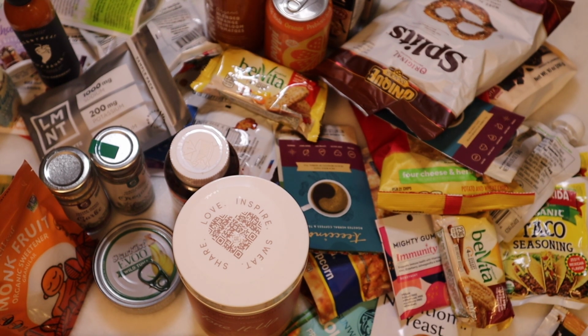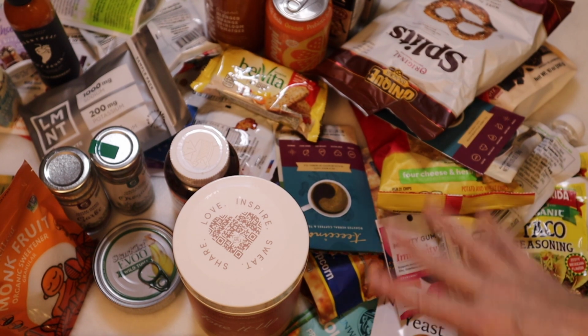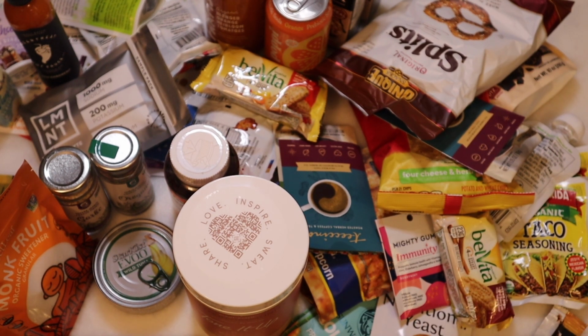So there we go. Cooking Panda. I guess this is technically considered the fall box now. Fall, seems like immunity, health. Yeah, kind of a package, which is neat too. Yeah, agreed. So yeah, not bad.